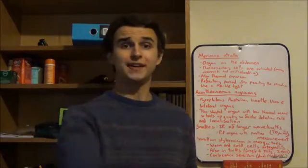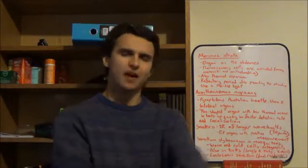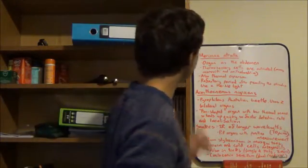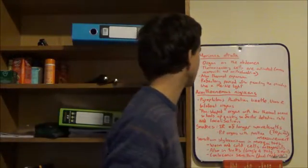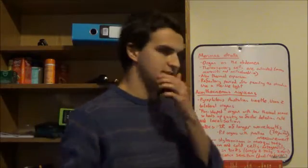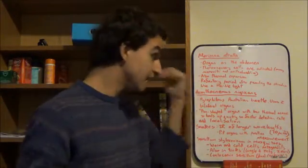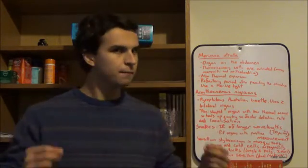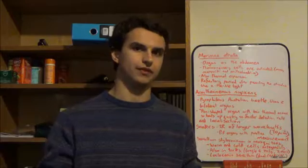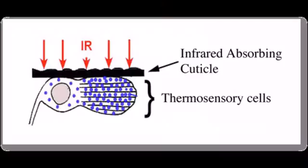Okay, so from one beetle to another, one which is very closely related as well. That last one was Melanophila. This one is Merimna, so different genera but in the same family of beetles, okay? This is Merimna latrata. And what's particularly interesting here is that these guys can sense infrared as well, but they use a completely different organ, okay? For a start, it's not even on the thorax anymore, it's on the abdomen.